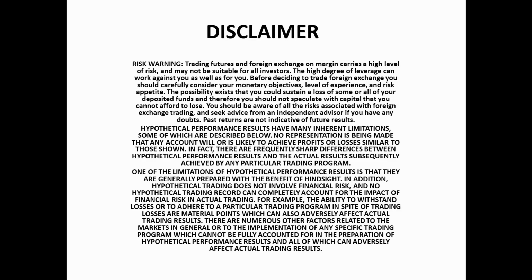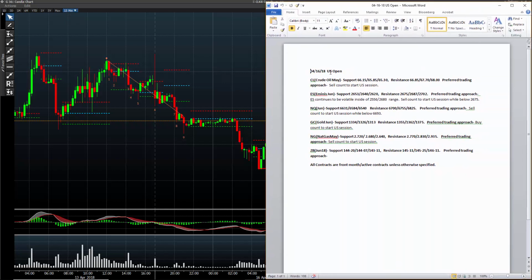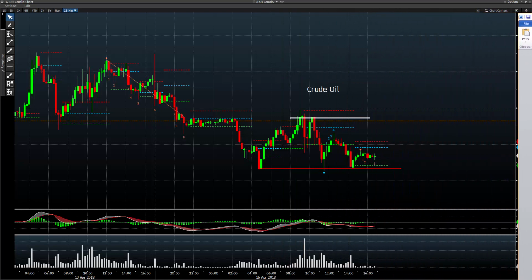Wanted to take a look at some of the trade opportunities available today. From the U.S. Open report, crude oil was a sell bias to start our U.S. morning, and the levels I had to work against were 66.85. What I have highlighted down here is support number one. Again, this comes from the U.S. Open report, which comes out about 7:30 Eastern. Support 66.15, resistance 66.85, and then we were sell biased to start the US session.